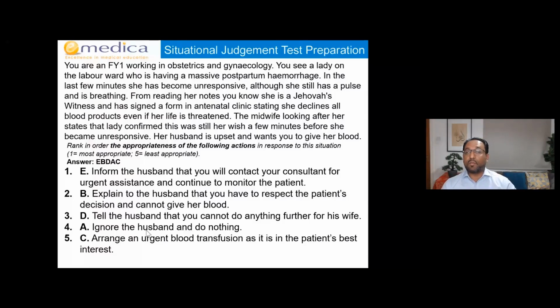This is likely to lead to them complaining that you were unprofessional at a time that they were distressed. And that's a valid complaint. However, C is the worst option, and this is where knowledge will help you.